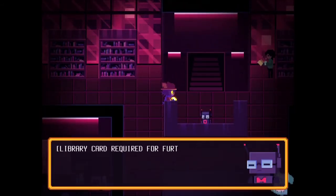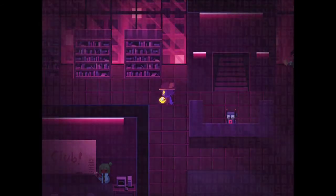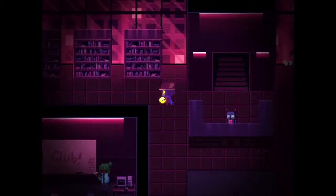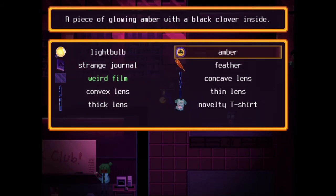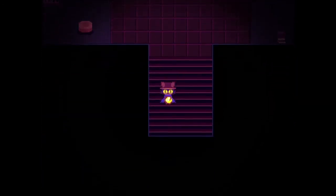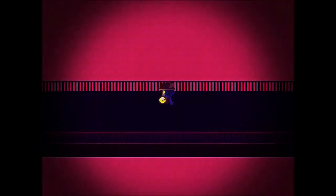Yo! Unauthorized entry. Can we fabricate a library card with any of this stuff? Like, feather and weird film? So, yeah, that's just this weird film stuff, which is still... I don't think that's going to help us in this situation. We've got these lenses, which are a thing. Stuff. Okay. What if we go to Vendor Street?